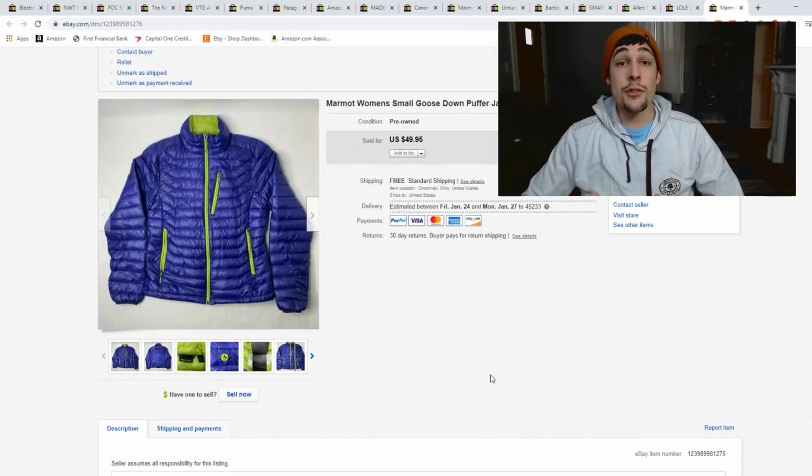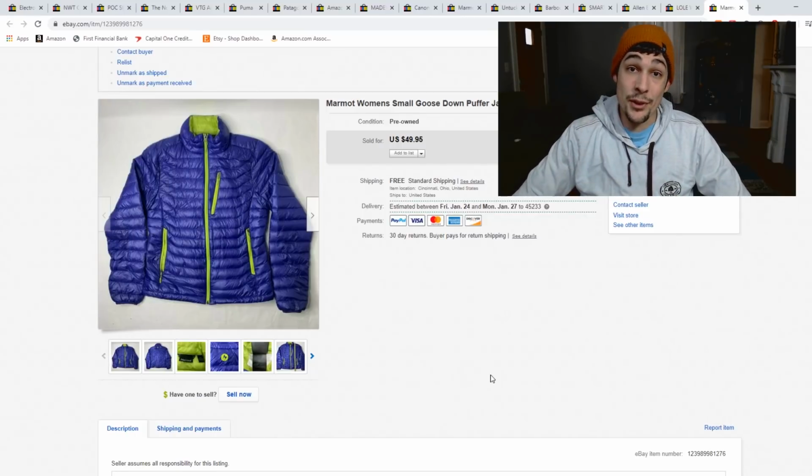This is a Marmot Goose Down jacket. Marmot's a great brand to look for. Again, another hiking brand.